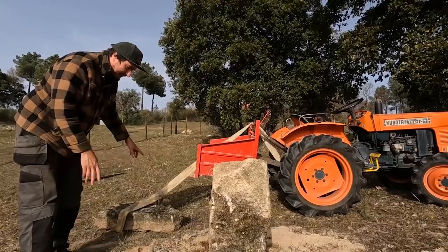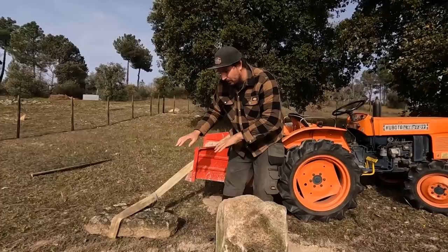And then obviously this one's gonna be another stepping stone up. But right now, I've got that there, but I need to move it into position. And I don't think I'll be able to move that by hand. So I've got an idea up my sleeve.